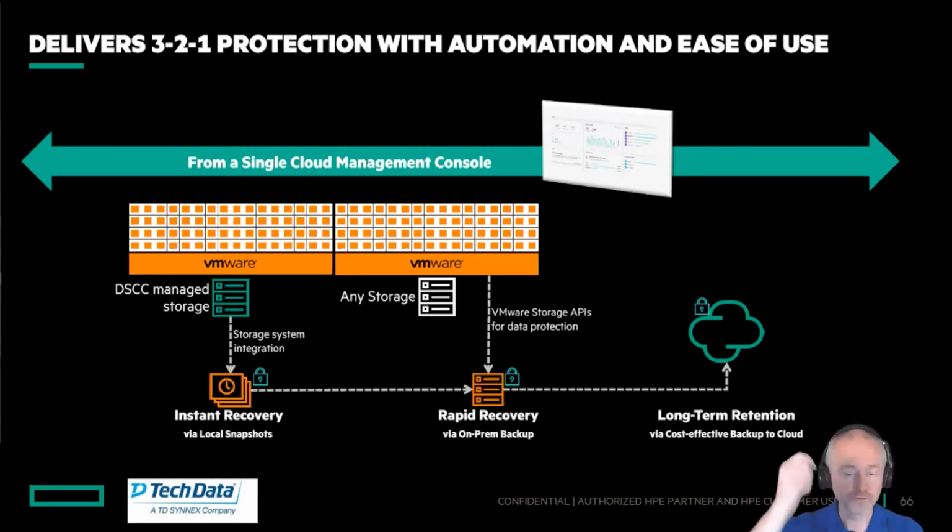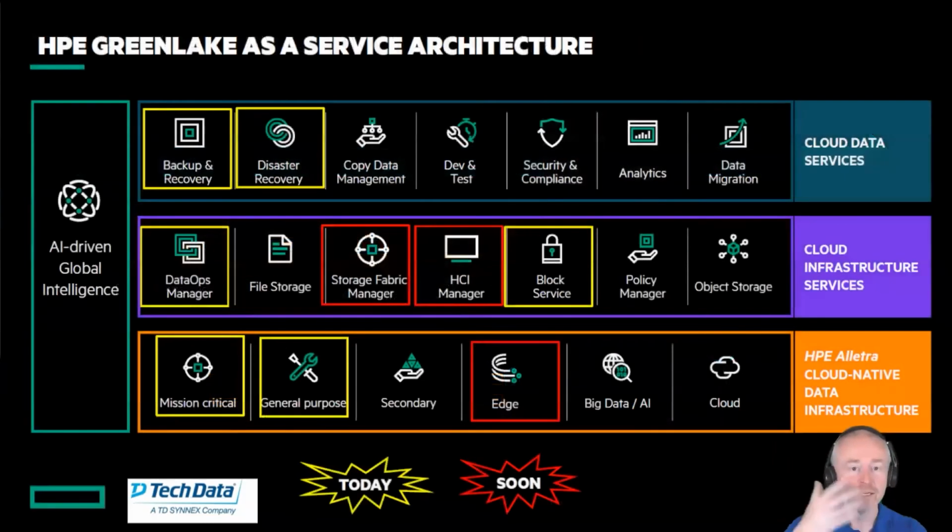You need to have a free account on the GreenLake Cloud Portal, which is greenlake.hp.com. And then you can put your Nimble in there. You can put your iLO 5 in there. You can put your Aruba in there. But you will see one of those styles is backup and recovery as a service.